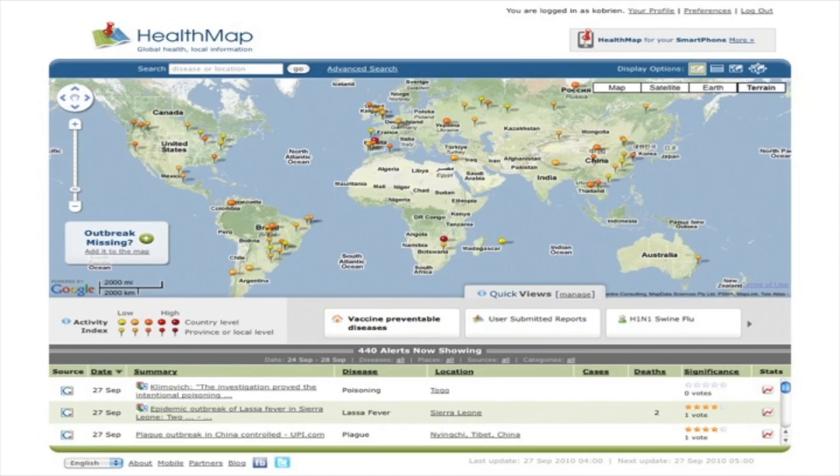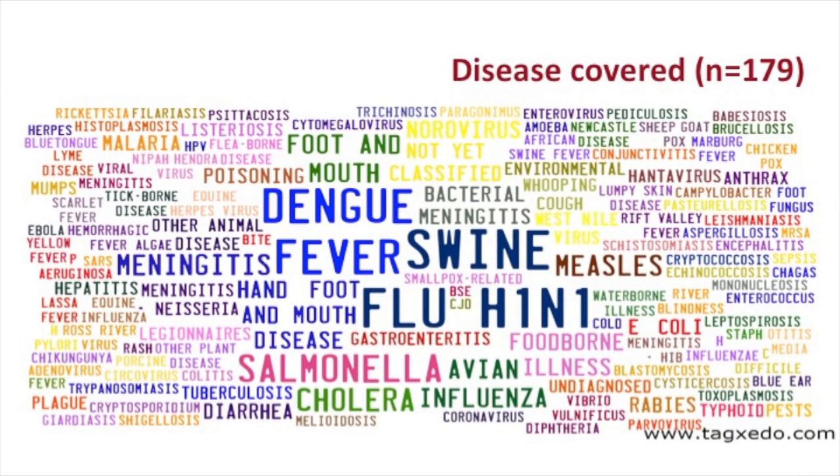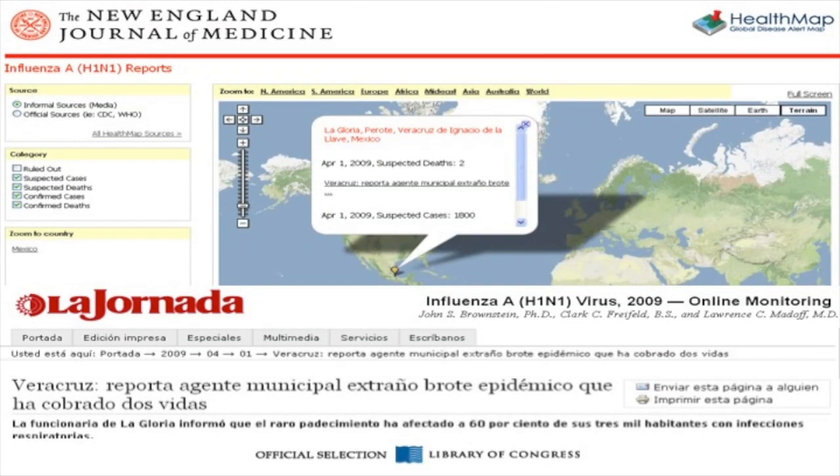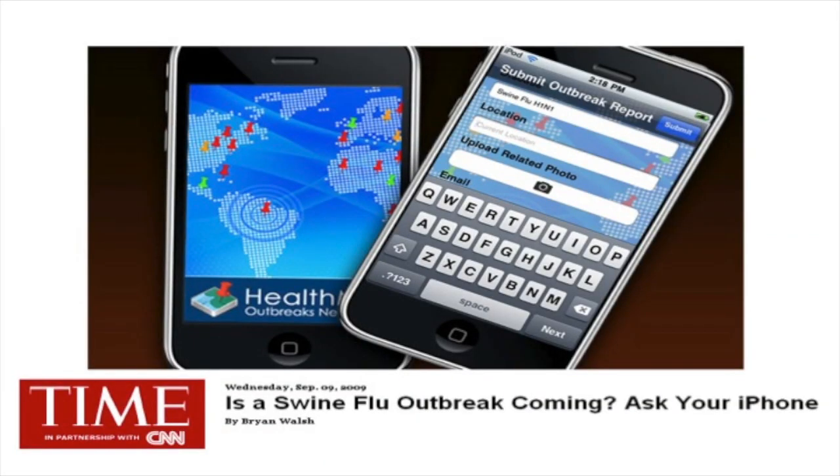And it does it pretty darn well, so that the WHO and the CDC now use this as a main tracking tool. It covers a lot of different diseases, and they were able to track back to the index case of H1N1 in Mexico, which was actually reported in the news, but no one, of course, in the English-speaking world was reading the Spanish paper. And also, back in 2009, John made an app called HealthMap Outbreaks, I think it's now called Flu Near You.